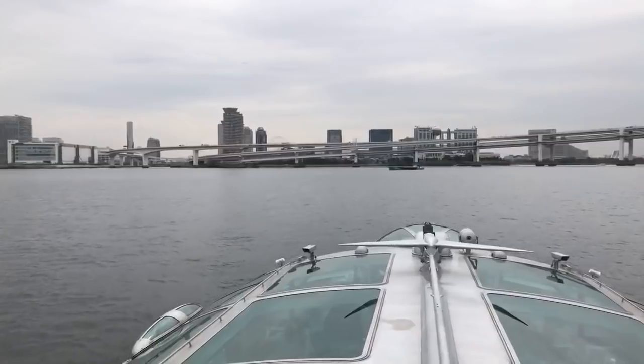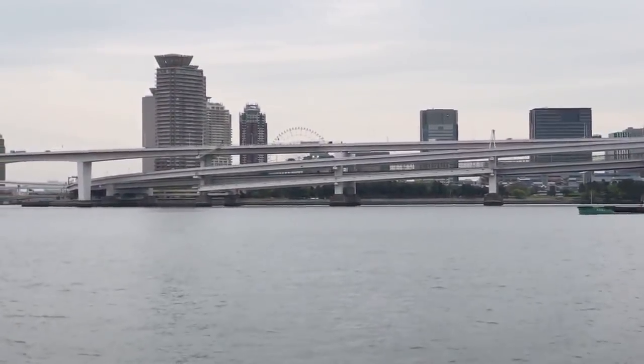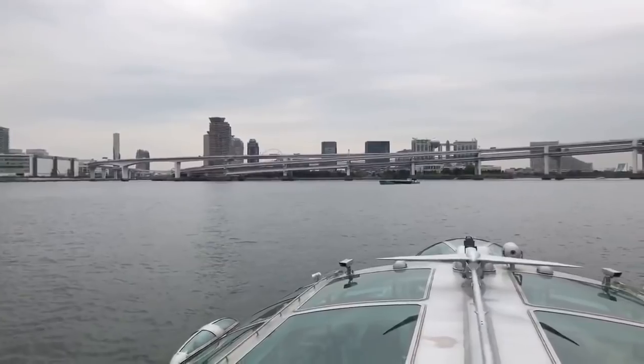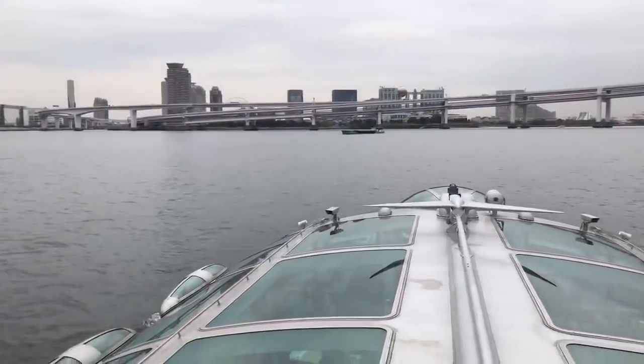Right now it looks like she's heading for this. All right, so there's the Ferris wheel from the Venus Shopping Mall over there in the distance, and that Ferris wheel is kind of fun.